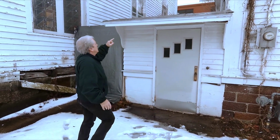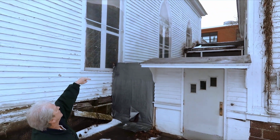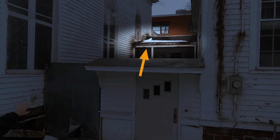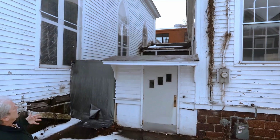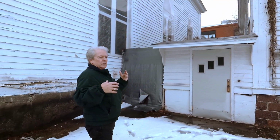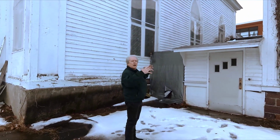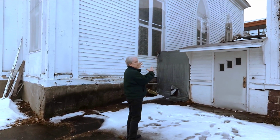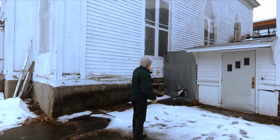If you can see, if Brian can get a shot back there, there's a roof that they also added and a porch area between this building and that building. That also created a lot of problems over the years. So our designers, our engineers are coming in to look at what we can bring back to the original design that will undo some of the unintentional damage that was done and will stop all of this.